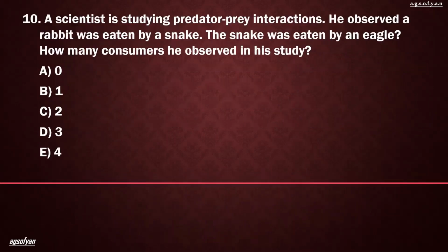A scientist is studying predator-prey interaction. He observed a rabbit was eaten by a snake, and the snake was eaten by an eagle. How many consumers did he observe? Two. Why do you say two? What are the consumers that you mentioned in your answer? Oh, the snake and the eagle.